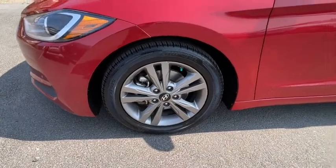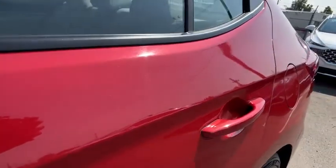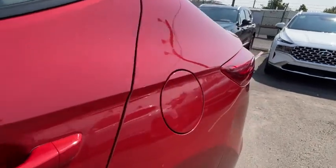computer, MP3 player. If you like it online, you'll love it in your driveway. Take it for a spin today.